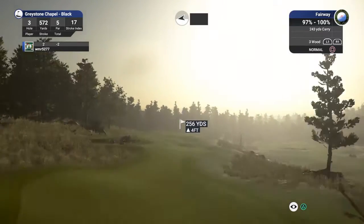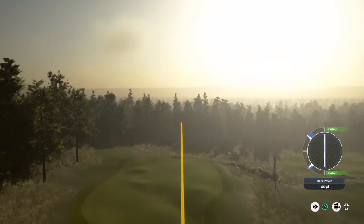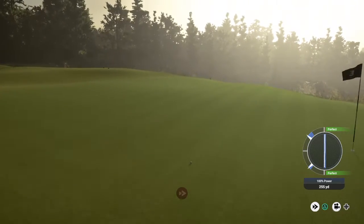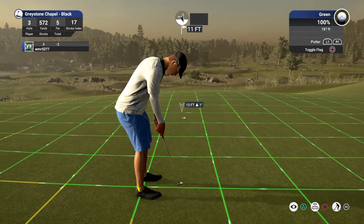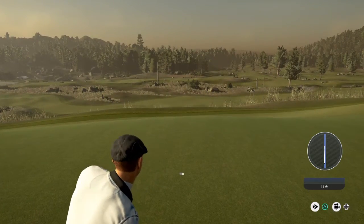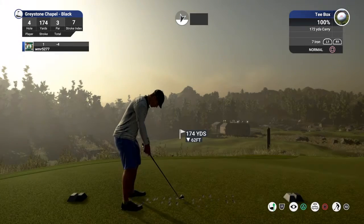Sweet. Solid swing. There you go. This is shaping up. Putting for eagle next. Boom, there's your eagle. Fantastic work out there. Sitting at 4 under for the round. But that green's well below us right now. You might need to club down here.